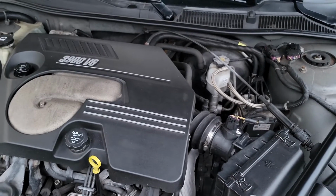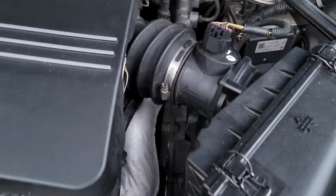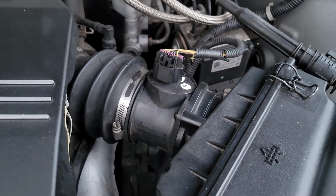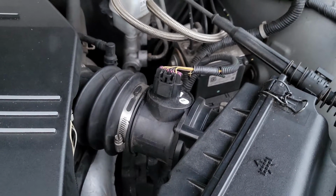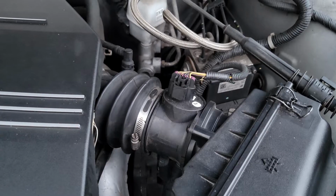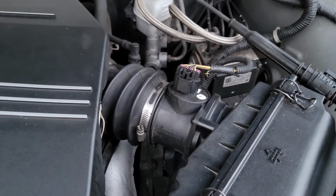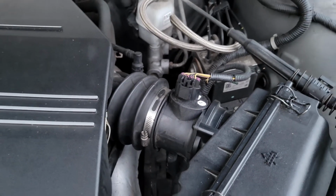I did a video about a month ago concerning changing the mass airflow sensor, which is right here on the car. And I think I mentioned in that video that I was having problems with the service traction control light coming on, usually when I would go uphill or kick it into the passing gear. And that's been an ongoing issue for a while, and I said that this mass airflow sensor might be tied into it, and sure enough it was.